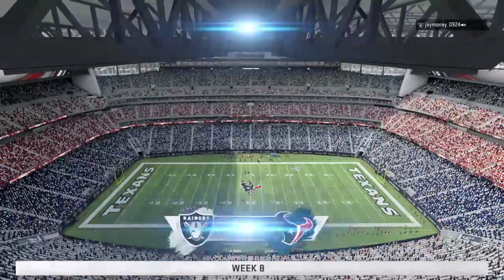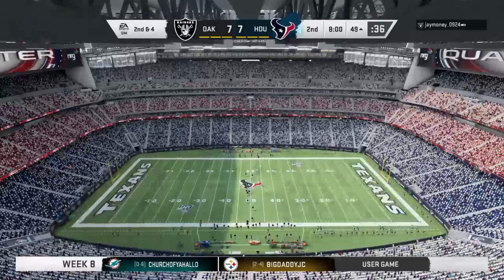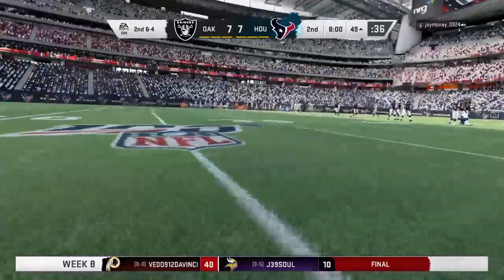7-7, our score after one. Ready for the second quarter from Houston. It's the Texans in possession of the football as they've got it with a second and 4 coming up.